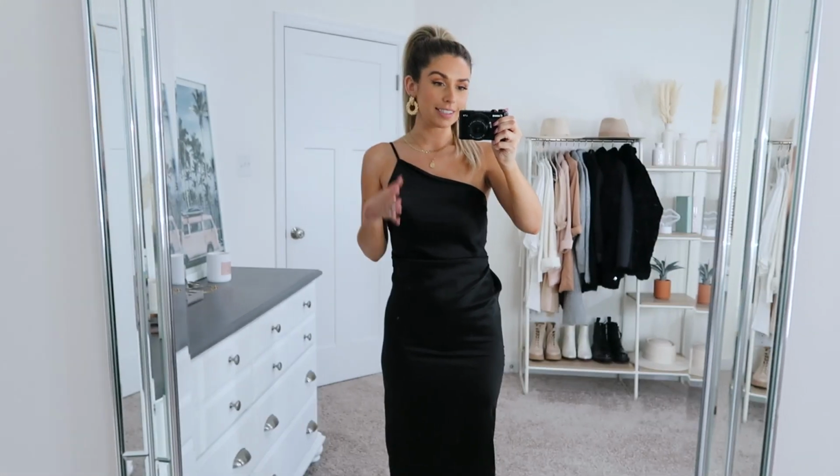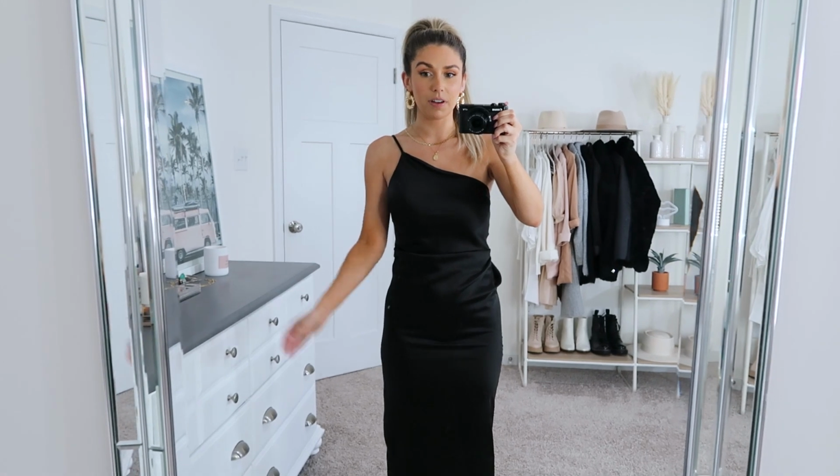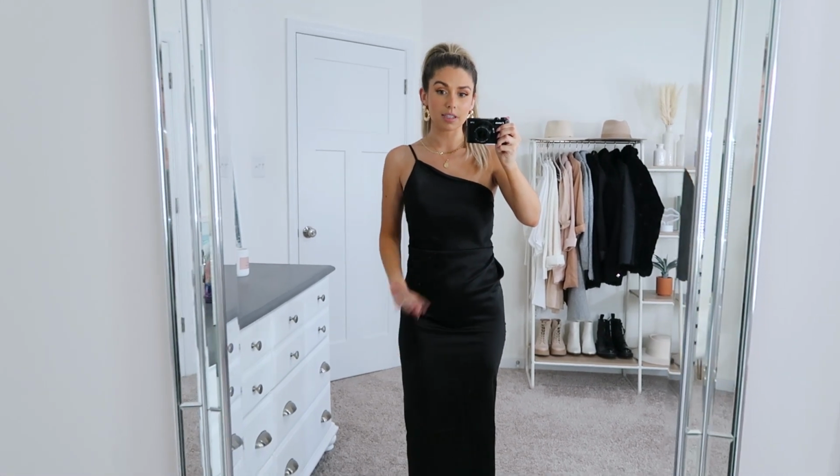And I don't even know if I mentioned this. I'm wearing a size 0. I think the fit is perfection. I wouldn't have sized up at all.